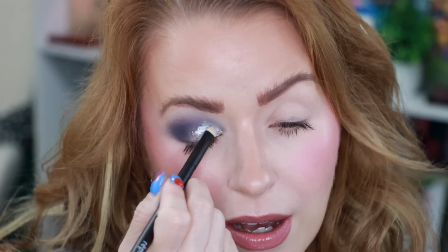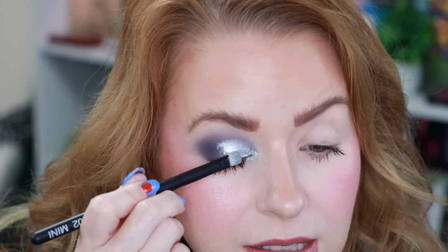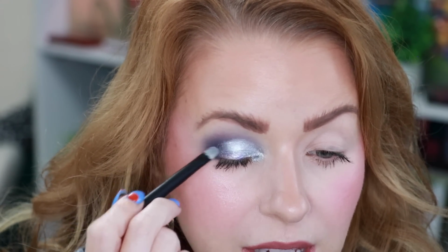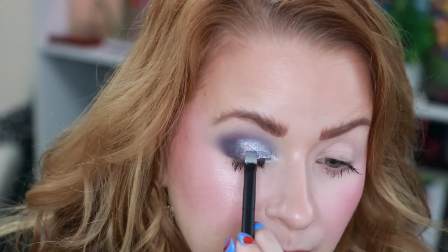Wow. Wow, wow, wow. That's beautiful. That definitely lives up to its name. It's stunning. Let's try Pisces now, and I'm using the same brush. I'm just flipping it over and spraying. ADEPT does recommend using a glitter primer for their shimmer shadows. Just FYI. Oh, that's beautiful. Oh, wow, look at that.